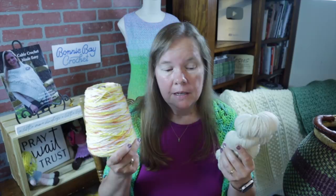Now, these fibers are also capable of absorbing up to 30% of their weight in just the water from the air, you know, humidity and such. And when that happens, even things such as cotton can be susceptible to mildew, mold, and dry rot.